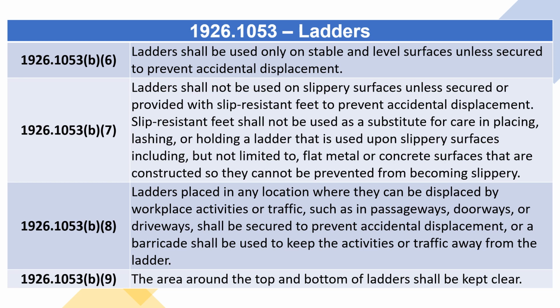1926.1053(b)(6). Ladders shall be used only on stable and level surfaces unless secured to prevent accidental displacement. 1926.1053(b)(7). Ladders shall not be used on slippery surfaces unless secured or provided with slip-resistant feet to prevent accidental displacement. Slip-resistant feet shall not be used as a substitute for care in placing, lashing, or holding a ladder that is used upon slippery surfaces including, but not limited to, flat metal or concrete surfaces that are constructed so they cannot be prevented from becoming slippery.